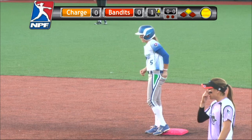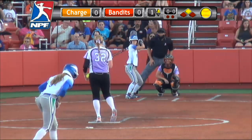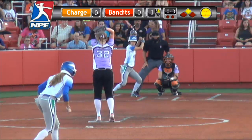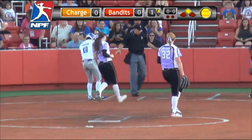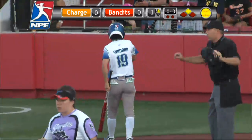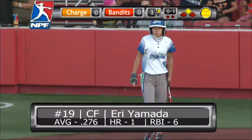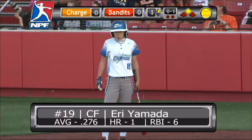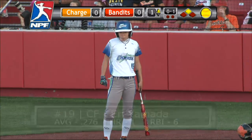The former Bandit stands in right now at .276 with a home run and 6 runs driven in on the season. Good speed off the left side. She shortens up as if to bunt, and Galasso will let it go foul for strike 1. Amber Patton and Megan Blank are playing way in as Amber Patton's hugging the line. She's almost near the circle, Mike.